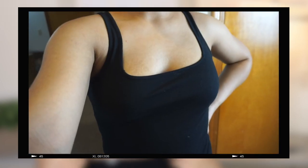Not only that, I love to pair these with a lot of jewelry. I'm very much into over accessorizing my neck, kind of how I have right now. I love gold necklaces and I love to layer them. Whenever I wear them, I always love to pair a very simple top with it just because it's a simple look, but it makes a statement.